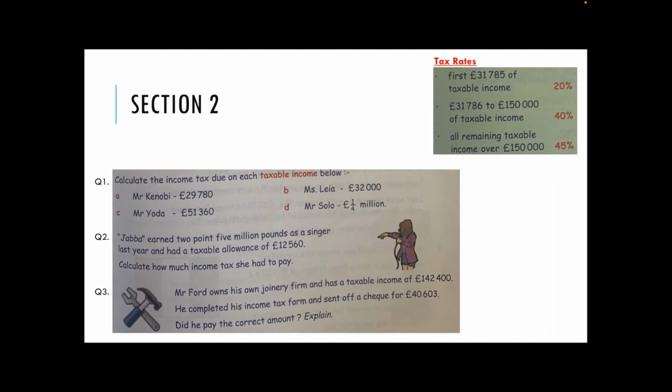Well done for sticking with today's lesson. I know that income tax can seem a bit strange. It's not really like anything we've done before, but it is just using our basic numeracy skills. If there are any problems with these questions, pop your problem in the Teams chat or send me an email and I will get back to you as quick as I can.